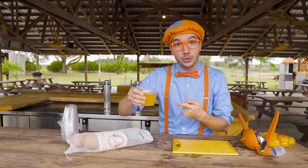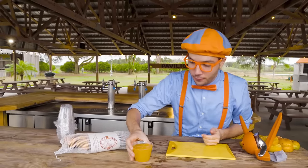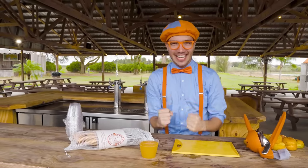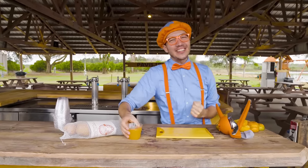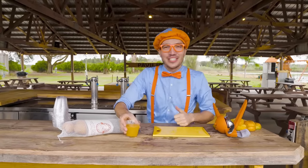Did you know that orange juice has lots of vitamin C in it? And it's really good for immunity to help you fight disease and stay nice and strong and healthy. Yeah, I think I'm gonna have another sip. So tasty. Well, thanks so much for helping me learn how to make some orange juice.